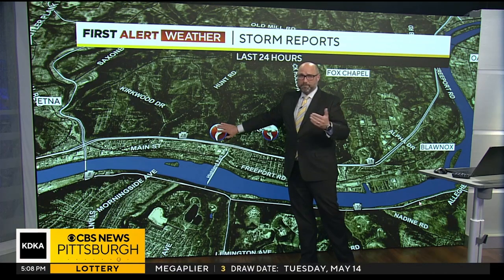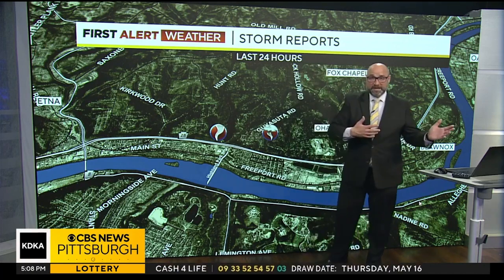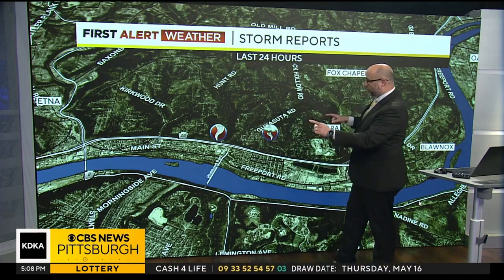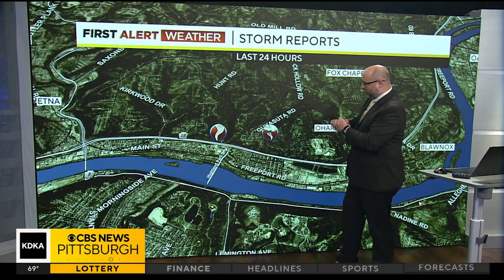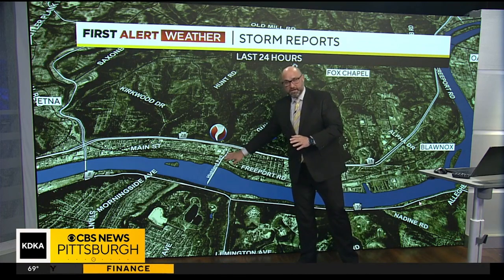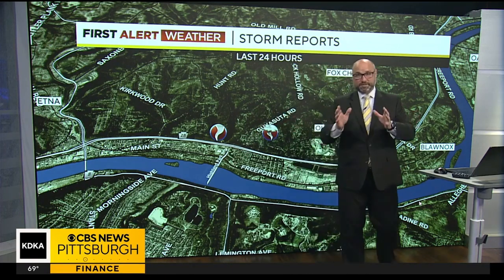A lot of people are driving home from work, out for dinner, right on 28, a horrible time and a horrible place to have a tornado drop down. And I know there's multiple trees and power lines down near the Highland Park Bridge. Hopefully we can get through the night with just that being the case.